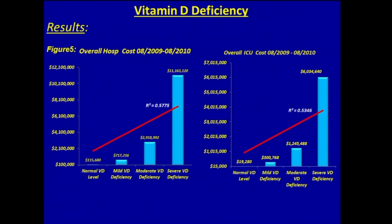Then we add in the floor cost to the ICU cost. A floor bed at Grady costs $1,200 and an ICU bed costs $4,000. We're not counting medication or any other treatment, just the room, just to park in the room. We added that in, and those patients with severe vitamin D deficiency cost Grady over $11 million, out of 195 patients. Those with moderate vitamin D deficiency, with levels between 13 and 26, cost a little bit over $2 million. When they got normal vitamin D levels, just $115,000.